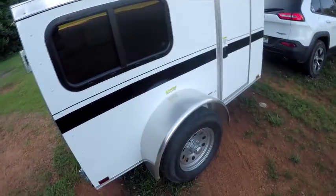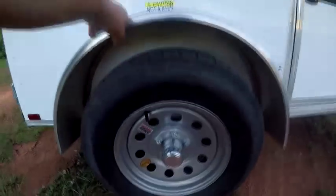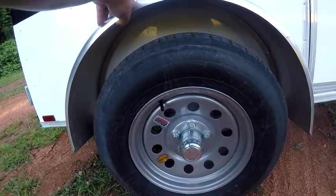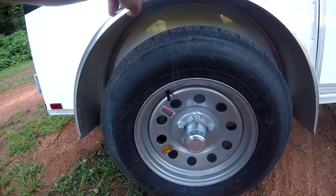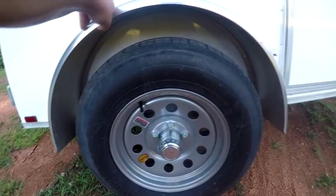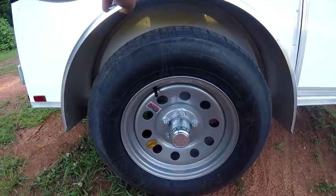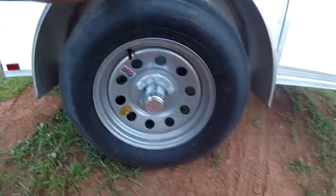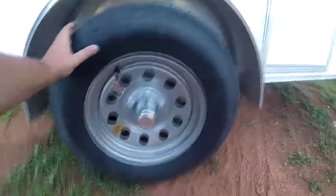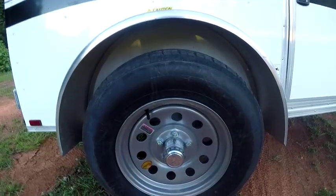Fenders are nice, and I like the wheel and tire package. Just so we know, it's a 205/75/15, which is a nice beefy tire. These look to be D-rated, I believe. I'm looking. Yes, they are D-rated. Actually, sorry, C-rated. I found it. Is that C or D? C. C-rated, but it's more than enough for the weight that you're gonna be towing on this.